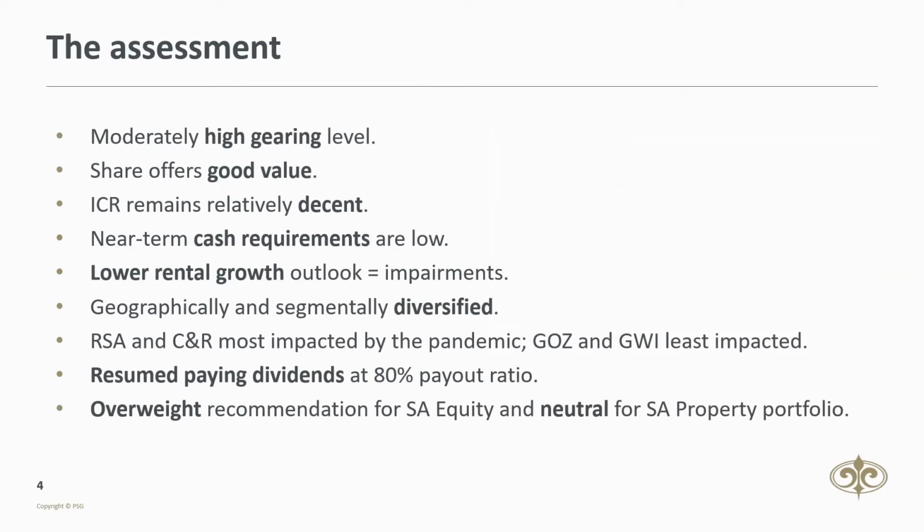Growthpoint has a moderately high gearing level as indicated by the loan-to-value ratio of 40.7%. However, it remains well below the covenant of 55%. We believe it indicates that the share offers good value given that it is trading at a 34% discount to its NAV. The interest coverage ratio was impacted by the negative effects of the pandemic, considering the group's exposure to retail and tourism, but remains relatively decent at 3.3 times.